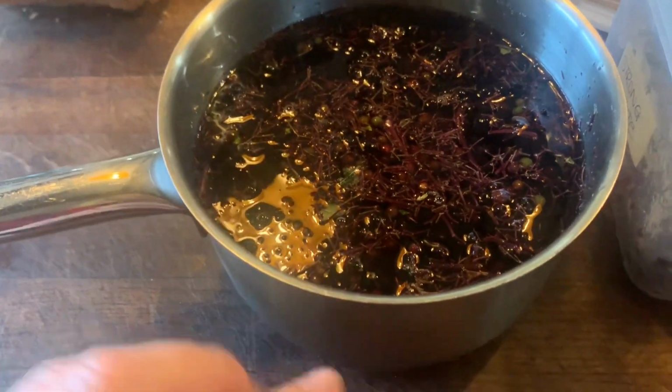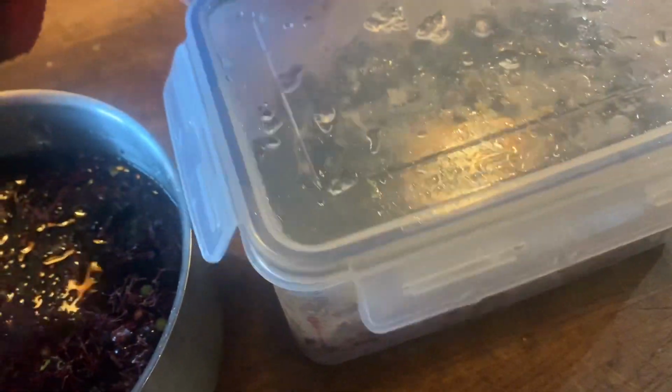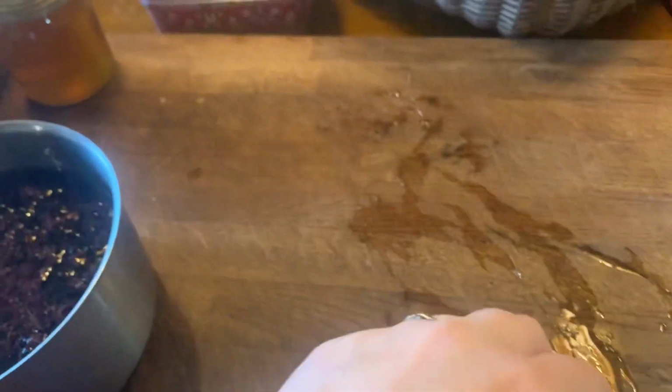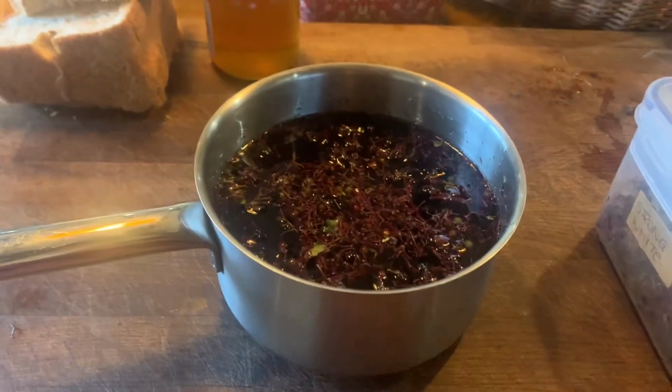Maybe I should have used a bigger pan. This is just my smallest one. I tend to just make this as we need it. You can water bath it to keep it for longer at the end, but because of the properties in this, I don't really want to give it any extra heat treatment so that we kill anything off.